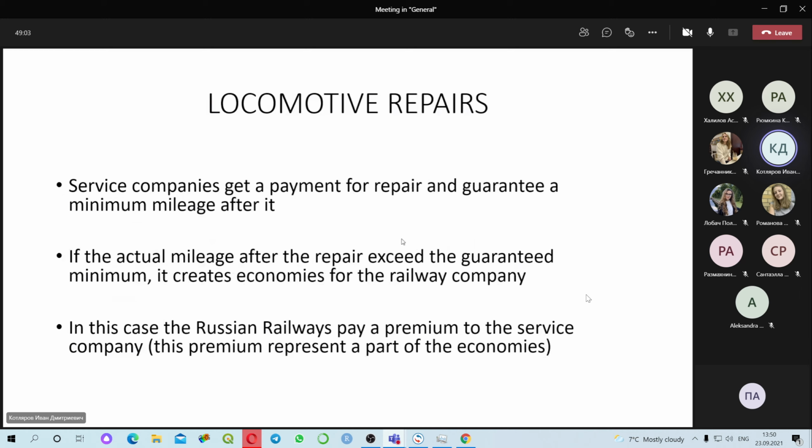According to the new model of pricing for repairs, service companies get a payment for repair. It is pretty traditional. You repair a locomotive and you get a payment for it. But in addition to that, service companies have to guarantee a minimum mileage after it. So a minimum period of use, a minimum distance of use after this repair. So service companies have to guarantee it. If the actual mileage after the repair exceeds the guaranteed minimum, it creates economies for the railway company.